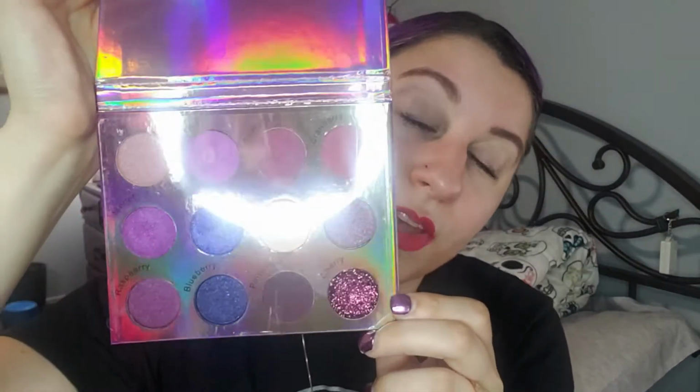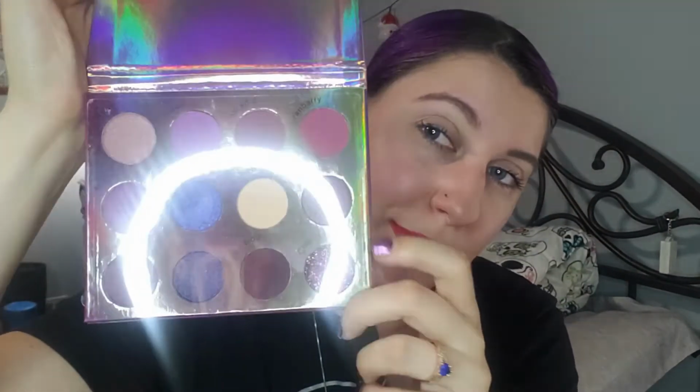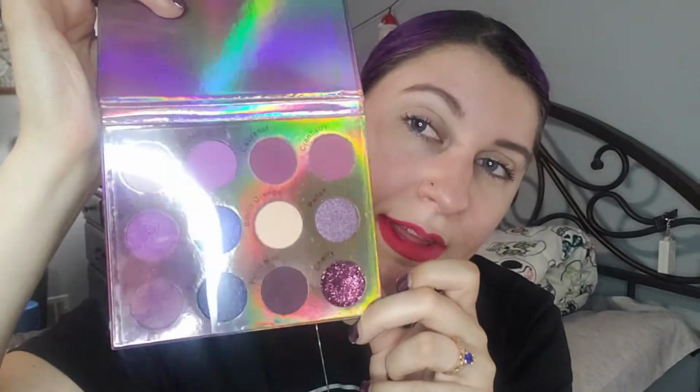And this palette is mostly purples. That's why I bought it, because it's mostly purples, and then there's that one white shade, but it's mostly different variants of purple. That little one is maybe a mauve-y color more so than a purple, and this is more of a pale color as opposed to the rest. But I liked the colors in this palette, so I kept it.